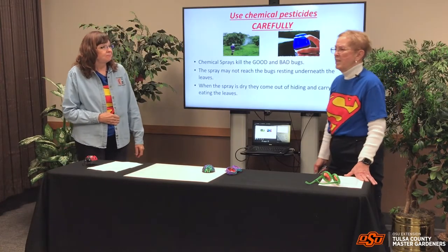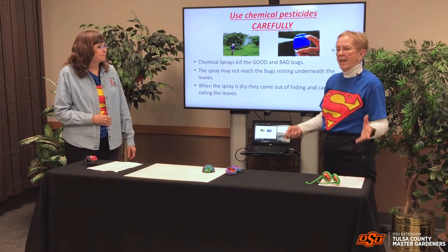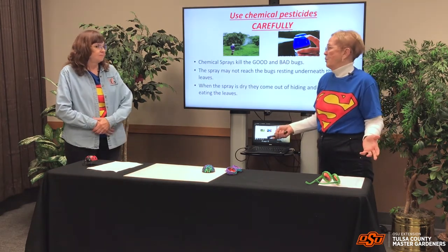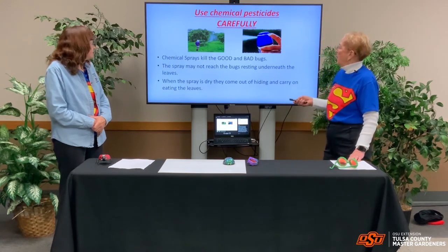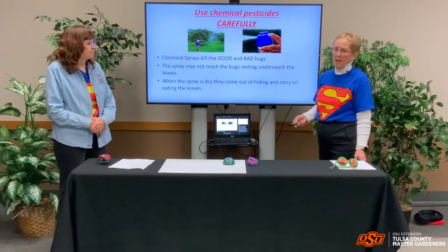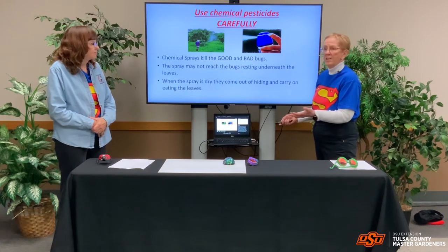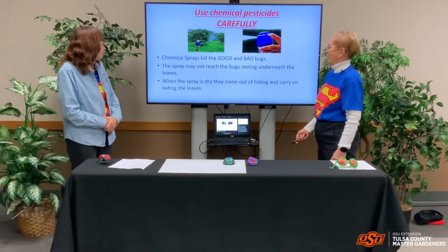So looking at those superheroes, we are concerned that chemical pesticides kill both those good insects, remember, 97%, in trying to get to the 3%. So some of our concerns is even if you spray, you may not even be reaching the insects that are the bad insects. Sometimes they hide underneath the leaves. And so unless you're down on the ground, you're not going to get it.